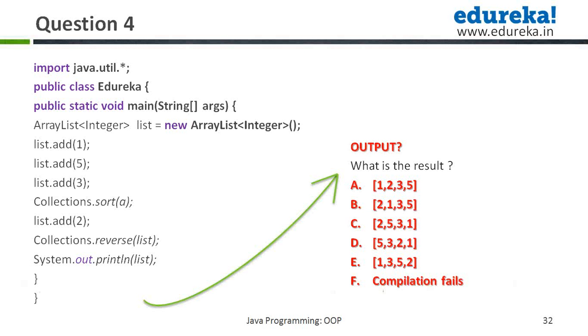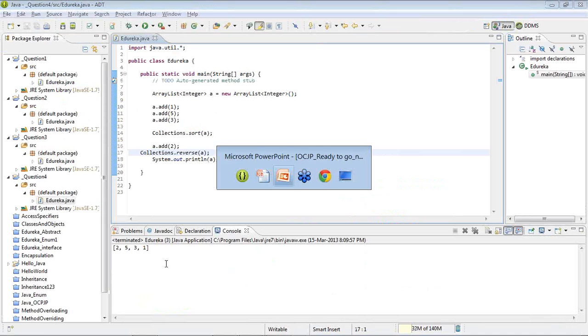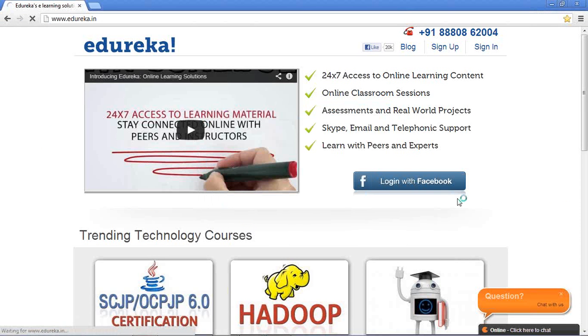Dinesh says good timings of classes. Exactly. Now I'll show you a few details. I'll tell you each and every detail of the course so that you are quite familiar with it. So I go to Chrome now. Open edureka.in first of all. Log in with your Facebook account. After entering your details, you'll be logged in directly.